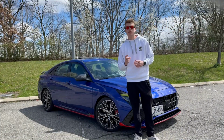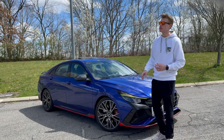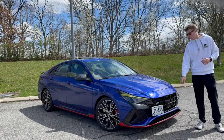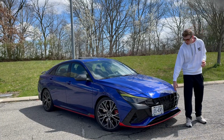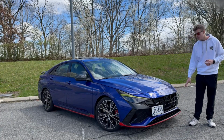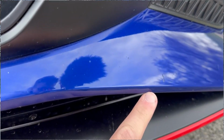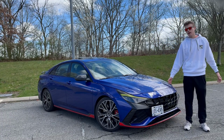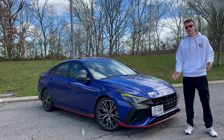All right, so the first thing I want to address after driving this car for 5,000 miles is that the paint is terrible. I'll show you guys up close here. Obviously, every car gets little rock chips, but you see every single thing. The paint must be very thin. I've only hand washed this car every single time. Every car gets swirls, but it's very noticeable.